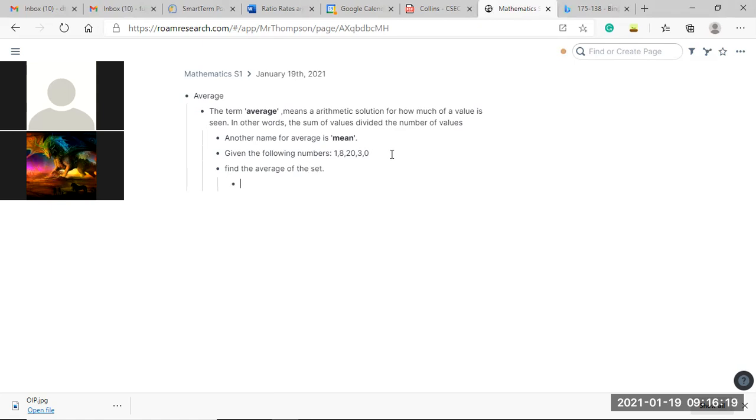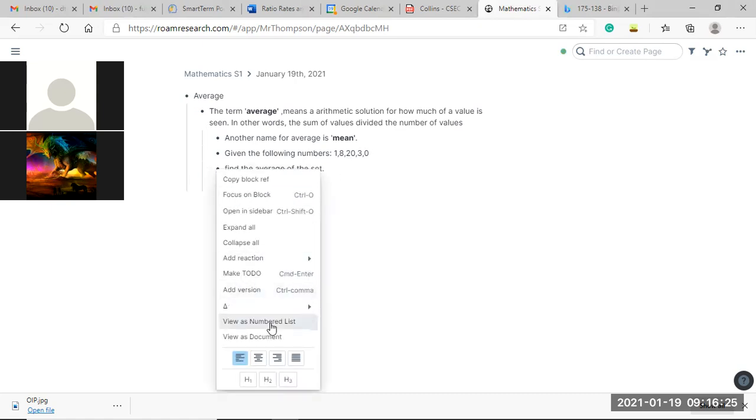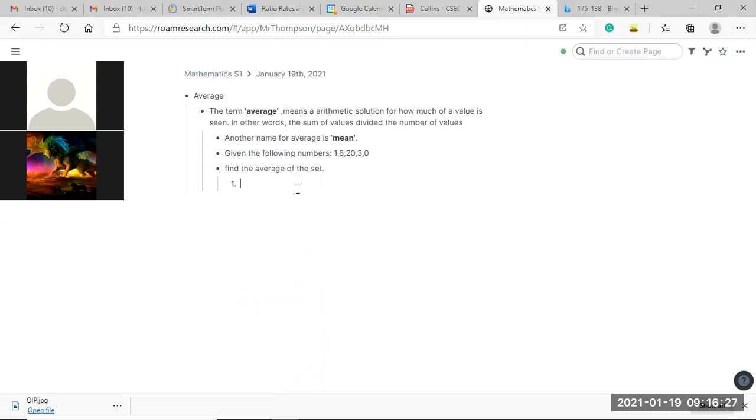Okay, here's what we do now. First step, step 1, is going to be to add the amount of values.